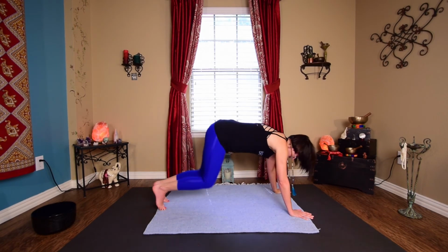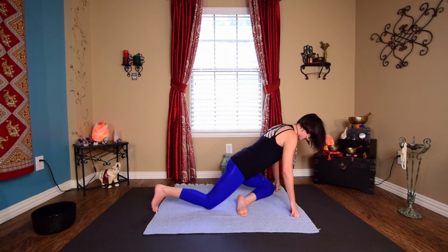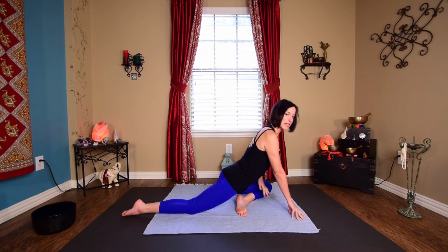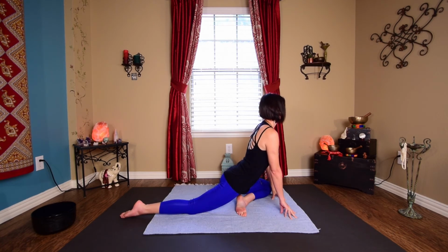And then go ahead and come back down onto your hands and knees. Left side this time. Left knee over to the left wrist. Walk that right leg back. Find the alignment that works for you, is most appropriate for your body. Hands to the inside of the leg. Nice back bend here just for a minute.